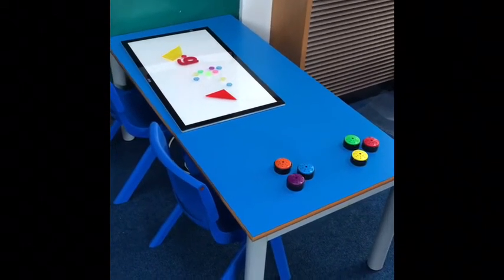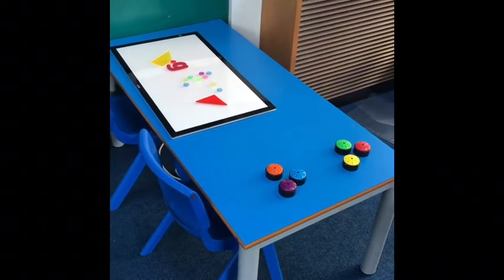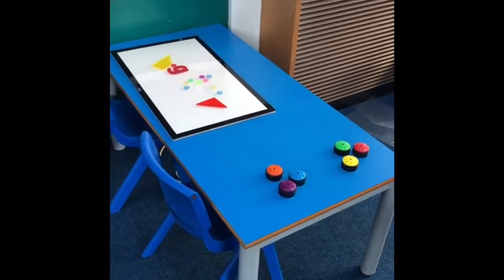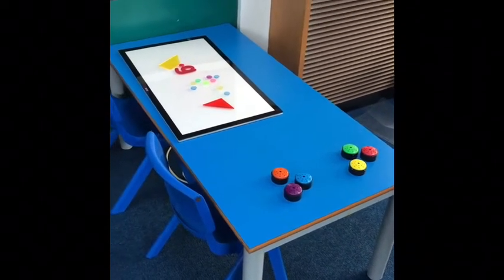We also have laptops and tablets that the children will be able to use, and we will also place these devices into different areas so that children can explore their maths or their phonics understanding by using ICT as a tool to help them.